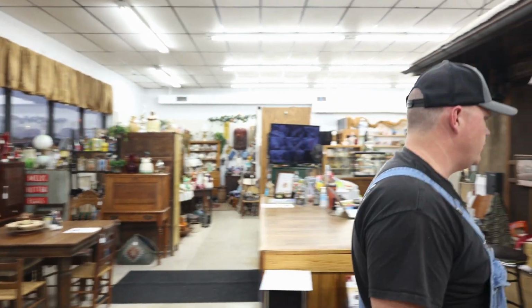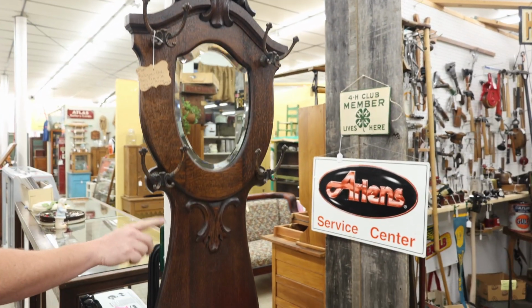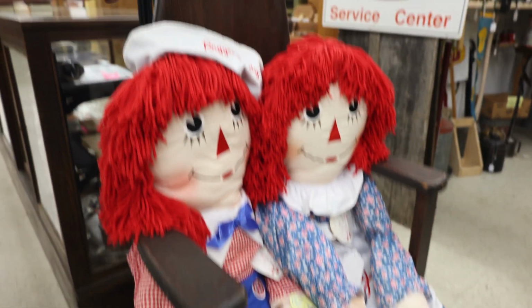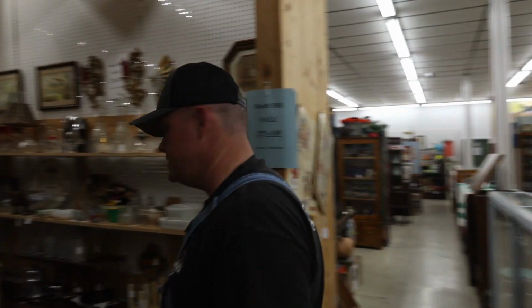There's a booth down here that I probably should have showed you. By the way, check out this hall tree. That's the right size for anybody that's looking for one. Everybody likes the ones that are a little more narrow and not huge if you don't have room for the big one. So that's a cool piece. We'll make you a group deal on the hall tree and Raggedy Ann and Andy. This is a good piece.